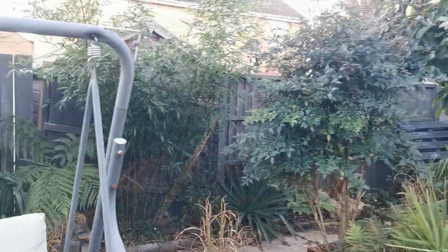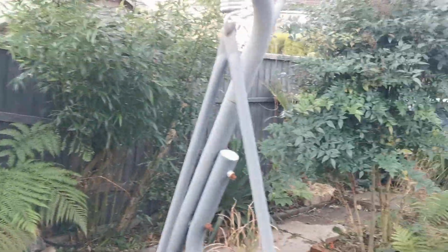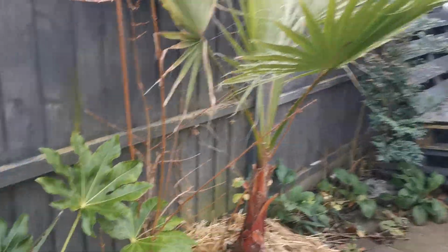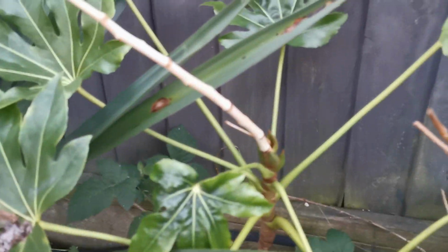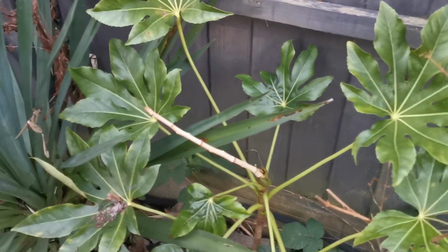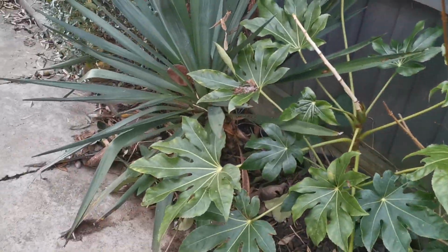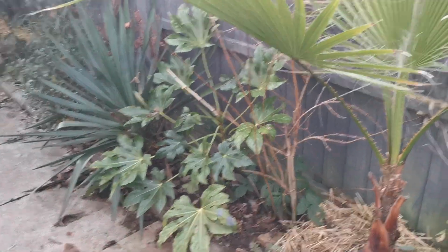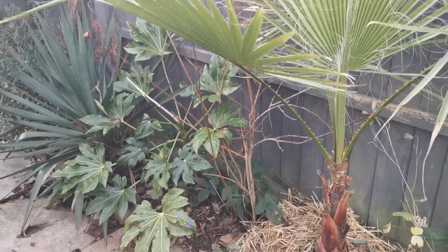Just off the back here, guys, you can just see all else is still fairly green. Here is our standard Fatsia japonica. Now this one here, guys, good sized leaves on these already. You can see inside, nice stem and everything. Again, fairly happy in this position. It's about 2 years old, this plant, and it's probably around 2 meters wide and about half a meter tall at the moment.